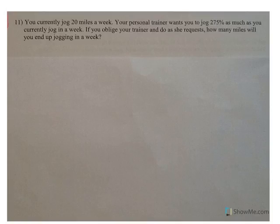In number 11, you currently jog 20 miles a week. Your personal trainer is crazy and wants you to jog 275% as much as you currently jog in a week. If you oblige your trainer and do as she requests, how many miles will you end up jogging?